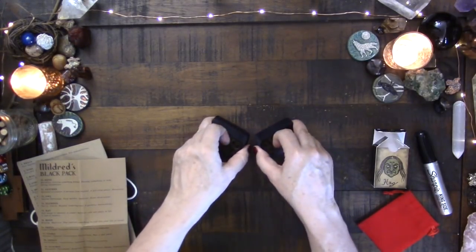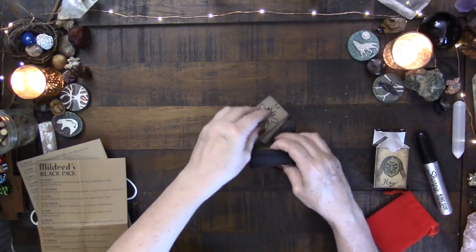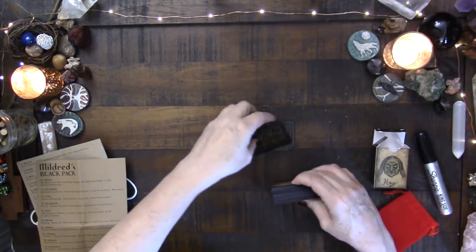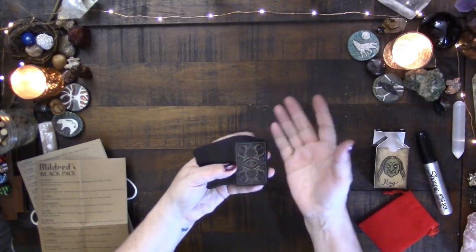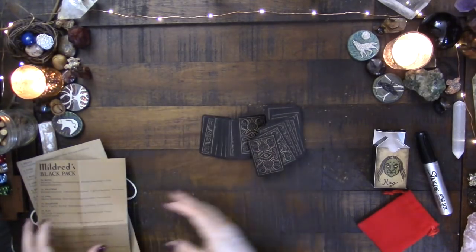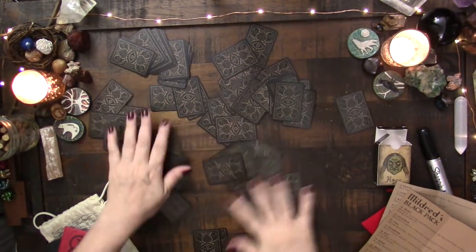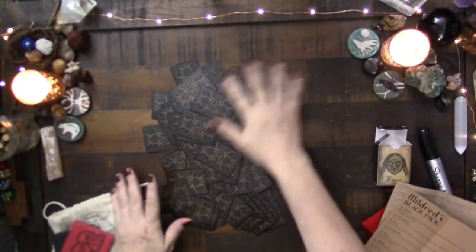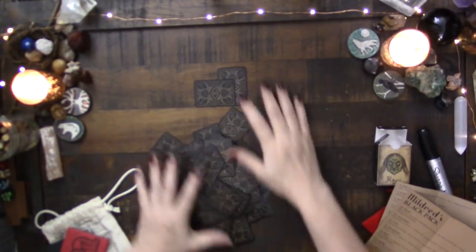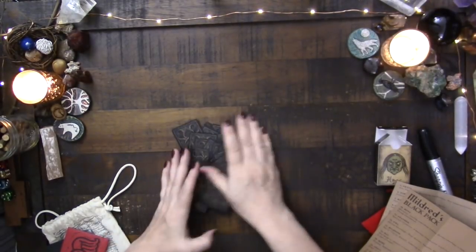It's about impossible, if not impossible, to riffle shuffle it, because smaller decks are hard to riffle anyways, and then there's just too many cards that makes it really hard. So I have been just washing them. So this is what I tend to do with this, is give it a good old wash shuffle, because it's just easier to shuffle that way.